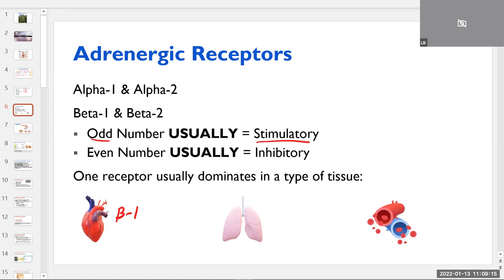Predominant adrenergic for the airways, smooth muscle of the airways for the lungs is beta 2. So that's going to cause bronchodilation, smooth muscle relaxation. And then it's going to be alpha 1 on the vessels. That's an odd number. So that's going to cause smooth muscle contraction and vasoconstriction. The reason we mention these, you need to memorize beta 1 for the heart, beta 2 for the smooth muscles lining the airways, alpha 1 for the smooth muscles for the vessels, because there's a lot of clinical relevance to this. And as we go through here, you'll see that.